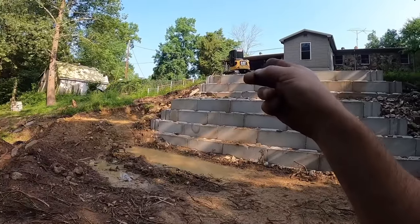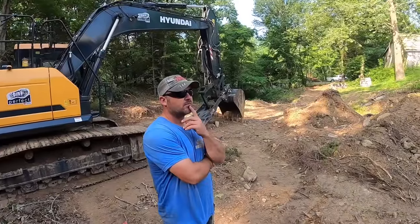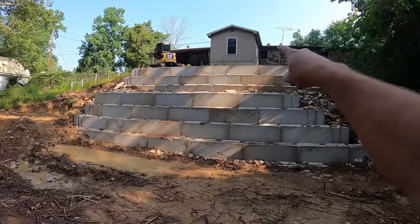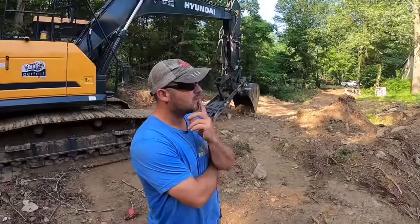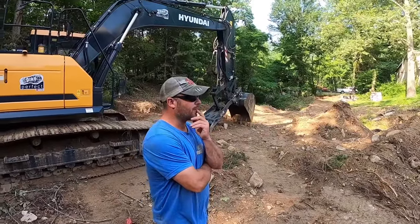Why don't you switch over to the 3-foot bucket on the mini? I'll start throwing some dirt up the hill at you. Because we need to get that top one backfilled. And once we get that top one backfilled, we need to get all of our gutter drains tied into a pipe we're going to bring down over the hill. We got to get all of them redirected now.